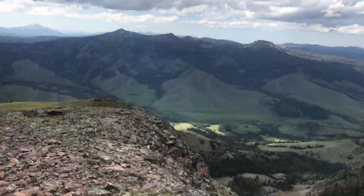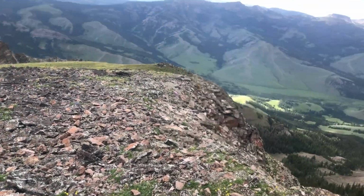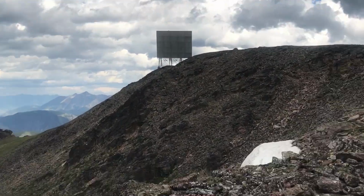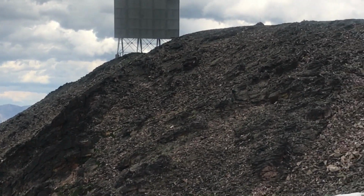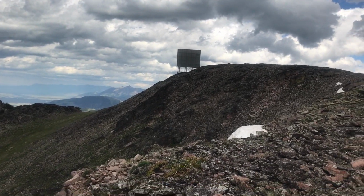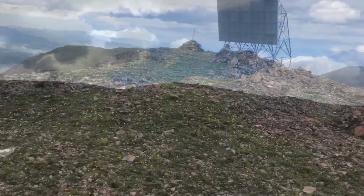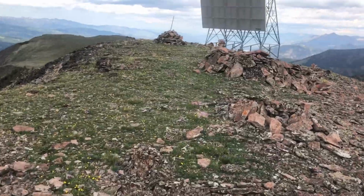So I think this here is actually Sheep Mountain, this marker, but there's a further peak out there. It actually has a radio tower on it. I guess they bounce radio signals off of it to other locations. Pretty cool. We'll see if we can go up there. Here we are. See if I can find the survey marker up here.